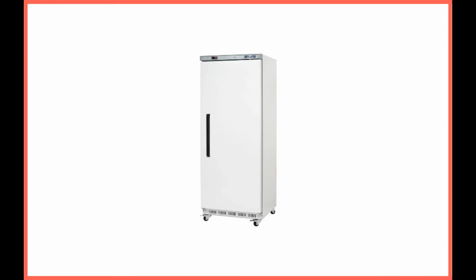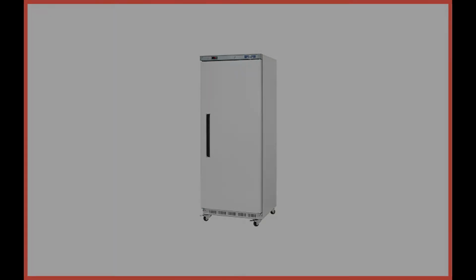The perfect eye-pleasing touch as a customer-facing freezer behind the ordering counter, or perhaps placed in your French-themed bakery or cafe. And the white painted steel surface is also fingerprint-free.